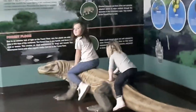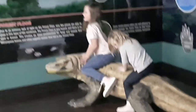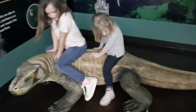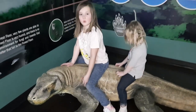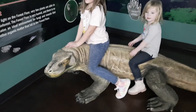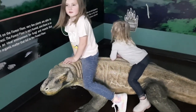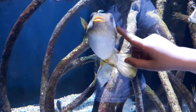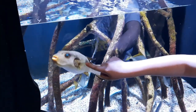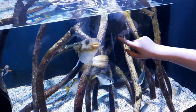Climb on the Komodo dragon. Imagine this walking. You guys are having a nice little ride on the Komodo dragon. Imagine if this actually walked. That would be awesome, wouldn't it? Yeah. It'd be fun if it was nice. Ooh, he's got like blue eyes. Yeah, and he looks cute. He's following me. I'm training him. Follow that finger. Might be something good.